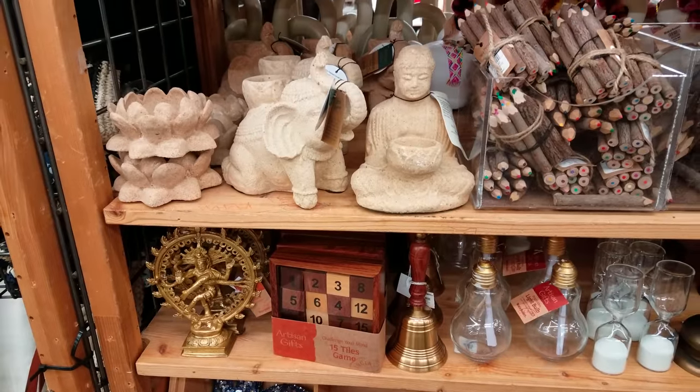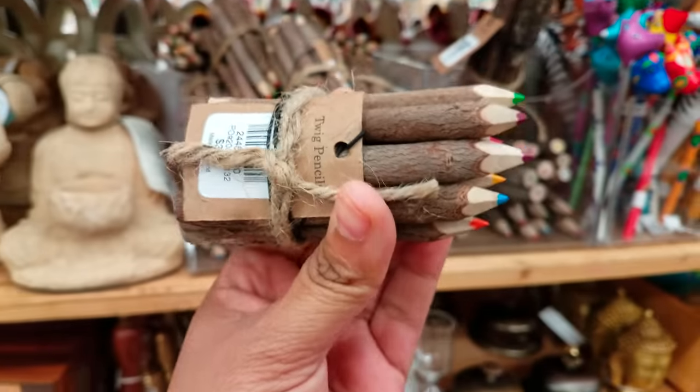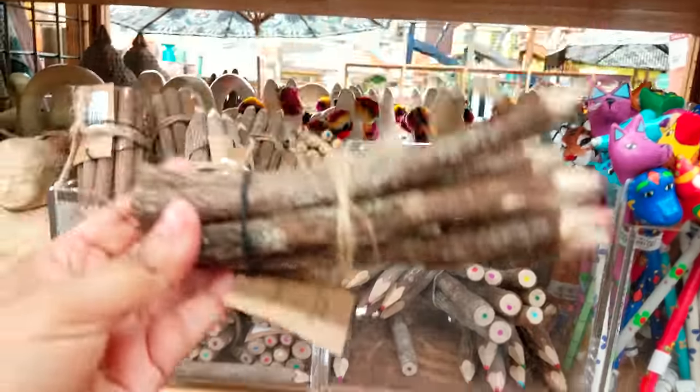There really is a lot of neat little trinkets here. Like, look at these little colored pencils or wood. It's gonna be $3.99, $4. These are cool. These are cool, huh? And look, they have the bigger ones too. These are gonna be $8.